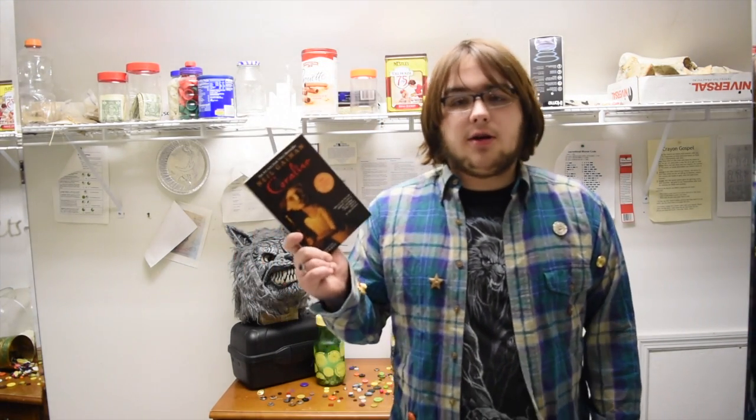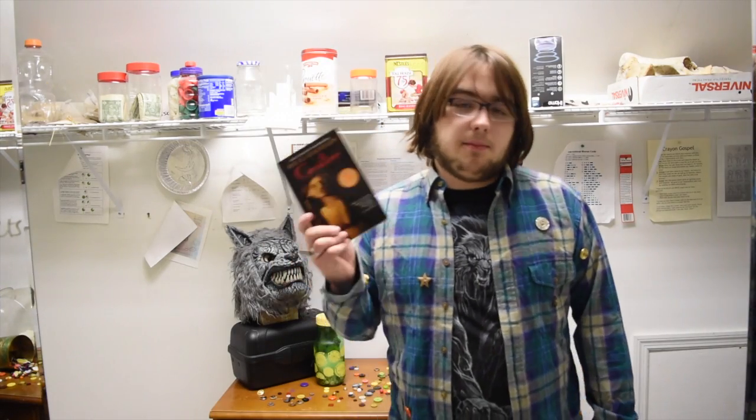So if you haven't read Coraline, it's about a girl named Coraline who is very bored with her regular everyday life, and then she finds a weird door that leads to another world that is seemingly better. So I gave Coraline 5 out of 5 stars, and I put it on my favorite shelf. It was really good. I highly recommend it as a Halloween read.